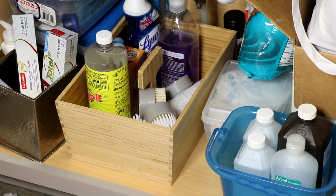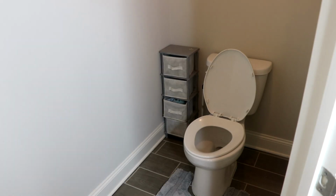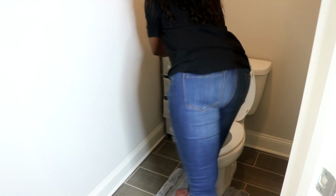So I'm just gonna store my cleaning products under the sink. Do not judge my under the sink, guys. I have not gotten to that yet. I mean, things are stored in storage bins right now, but there's so much I wanna do, and I may come back and do it later. I don't know if I'm doing it on camera. If you guys want to see it, just let me know.